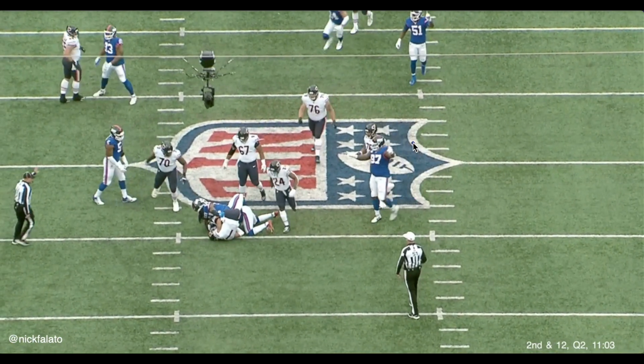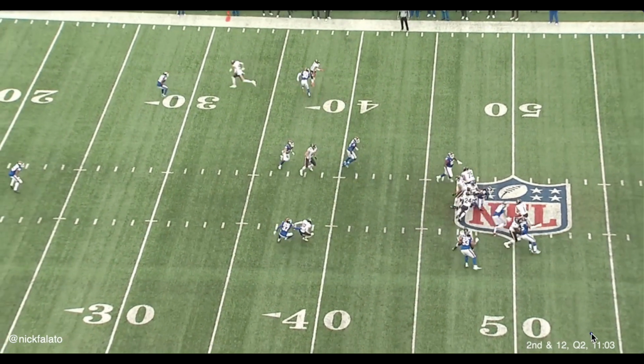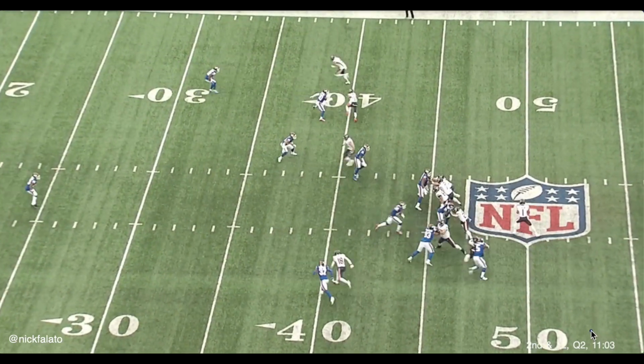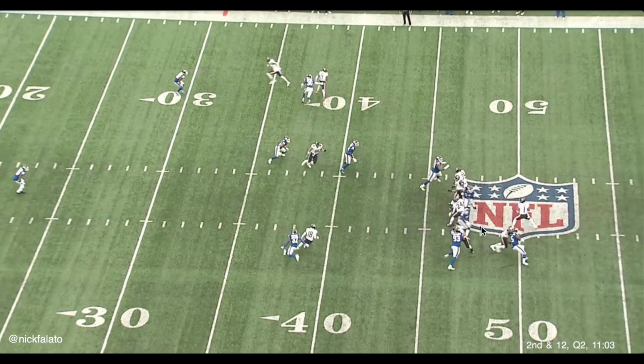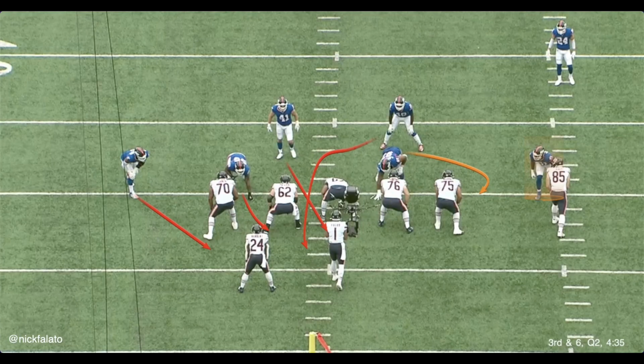You can see sack. It's not the first time that they ran this screen, but let's watch it from this angle. There's nothing open downfield. We'll go over it one more time. Nowhere for Justin Fields to go. See, isolation, 2 versus 1 against a running back. We talked all offseason about how Wink Martindale loves to scheme 2 versus 1s in a variety of different ways.